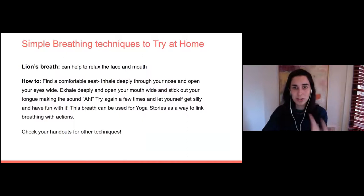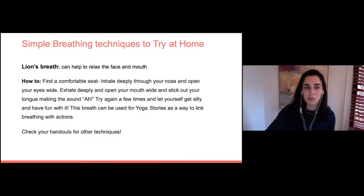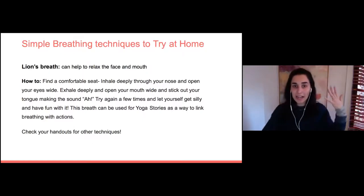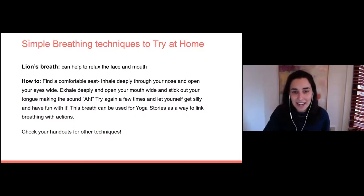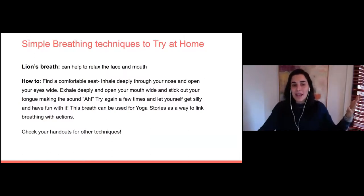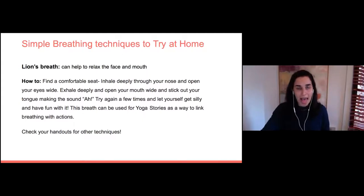So first, we're just going to read it, and then we can do it together. This is a really easy, simple breathing technique. It's a really fun and playful one to do with your kids. So we'll take a comfortable seat. You'll take a nice big inhale and exhale, big exhale. Open your mouth wide and stick out your tongue and say, ah. And again, inhale, and exhale out the mouth and say, ah.